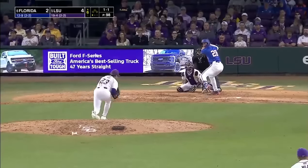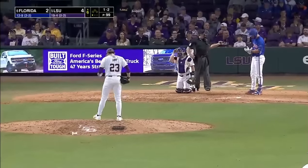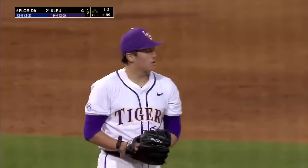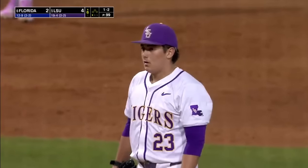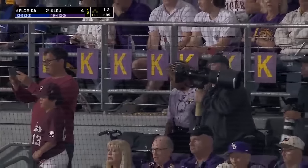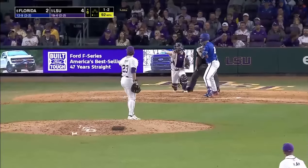Ben Jump right now is in a place he has not been before, and that is he's approaching 100 pitches, which is the most he's ever thrown as a Tiger. He's at 99, and this is the longest he's ever been in a game as a Tiger at 5 1/3 innings. Well, the longest in his career, too. I mean, he was pretty much a reliever his freshman year at UCLA, so he didn't get up to these kind of pitch counts. So certainly getting stretched out tonight after only throwing 66 pitches last weekend against Mississippi State.